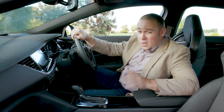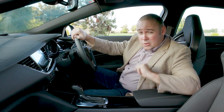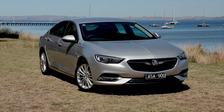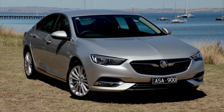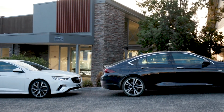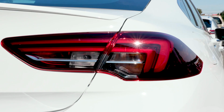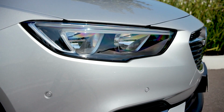So here we are, with a new Commodore that's different to any before it. But is it still worthy of the badge? Under the skin, the new Commodore is all new, and rather than a sedan, it's moved to a sleek 5-door hatch design, along with a sport wagon and off-road flavoured tourer. No, there's no Ute or Caprice, and there never will be.